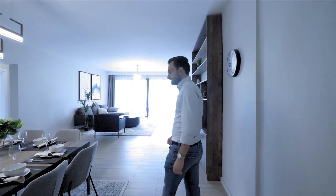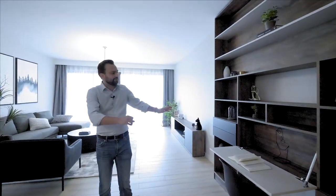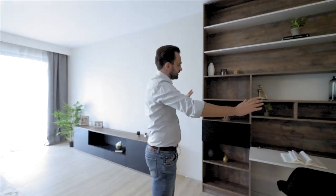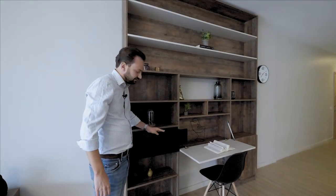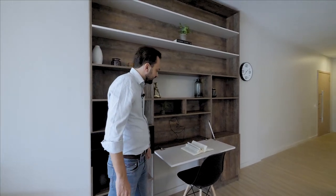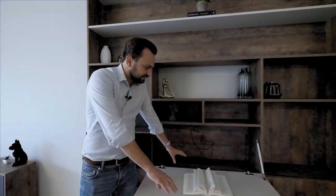What I can tell you more about, however, is the living room. And the first centerpiece of this living room is this shelf wall. So you have shelves, and then you have some drawers, which again you push to open. Super cool, nice feature, I think. And here you have a little desk. So this desk, you can either use it for reading, as you do here, or for working.